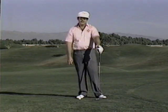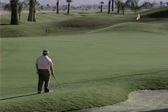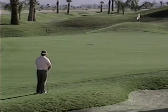I'm going to show you some examples of both shots and how we do it. For example, in this shot here, we've got about 70 feet to the hole. It's a relatively flat surface.